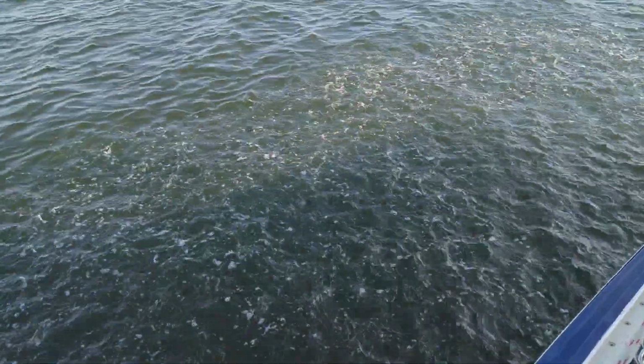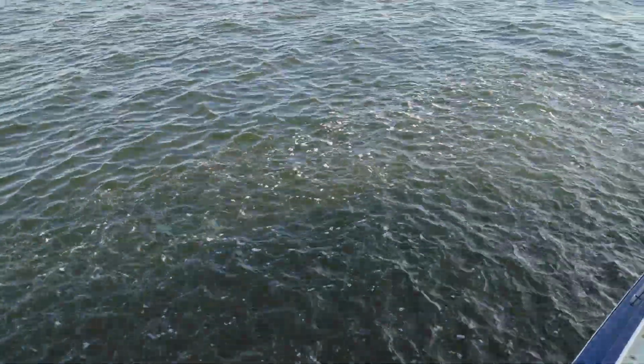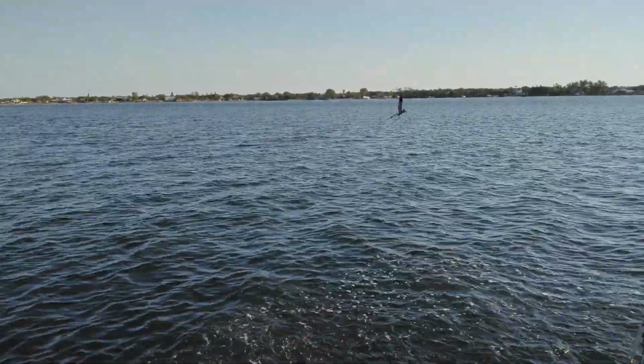And there are a bunch of fish here in the water right next to our boat. And there's a pelican right here who's been diving in the water after them.